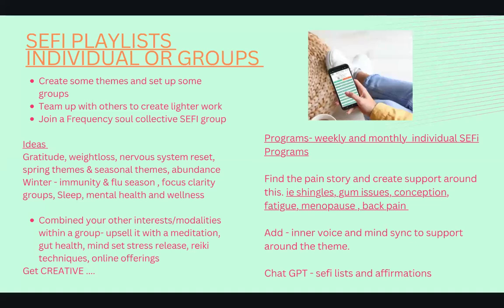Or join the collective's Frequency One, and even if you've got one person in it, at least you learn how to do it. Everyone does it slightly differently, so it's just learning the way that works for you. So do you have something you're really passionate about? There are some ideas here.